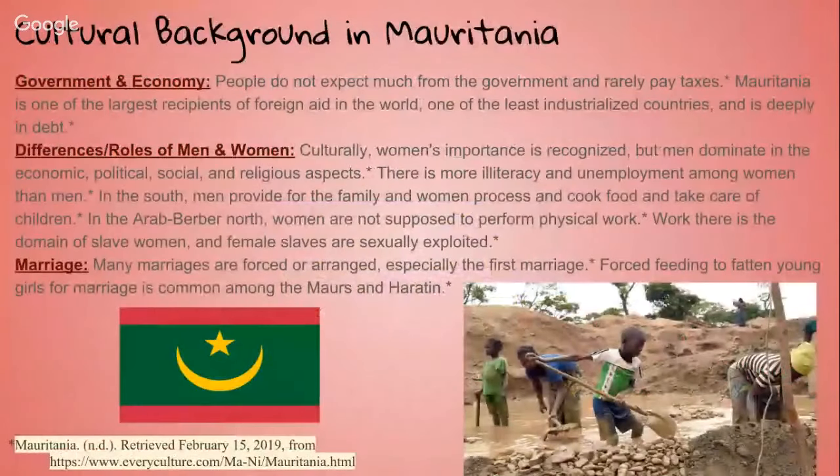Cultural background in Mauritania. For the governing economy, people do not expect much from the government and rarely pay taxes. Mauritania is one of the largest recipients of foreign aid in the world, one of the least industrialized countries, and is deeply in debt. The few industries that are there involve the production and partial processing of iron ore.